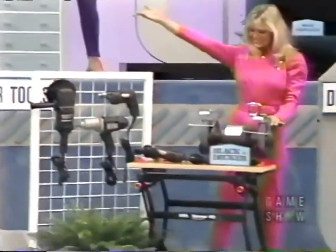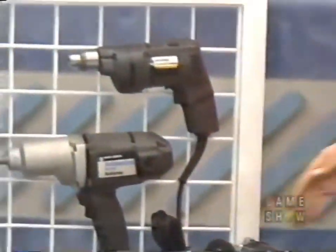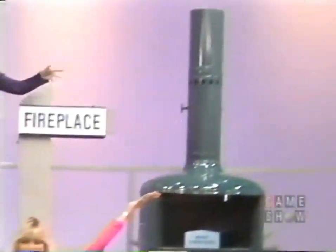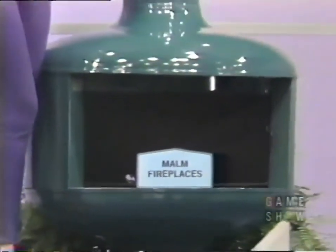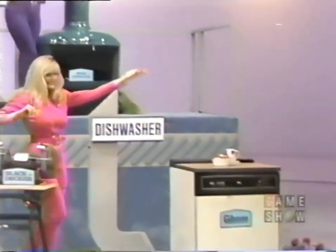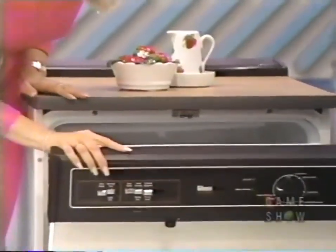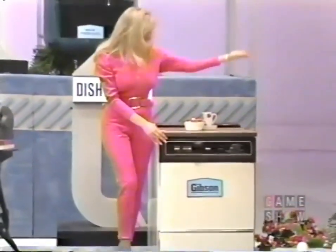Next, the power tools for the handyman in your home. An assortment of Black & Decker power tools, including drill polisher, bench grinder, angle grinder, and a work table. Also, a fireplace from Mom Fireplaces. This architect-designed fireplace is built for lasting beauty and efficiency. It includes a fire screen and two sections of pipe from Mom Fireplaces. And finally, a dishwasher. Gibson's portable dishwasher featuring three levels of washing action, radiant heat drying, and a self-cleaning soil separator from Gibson. There they are, Bob.